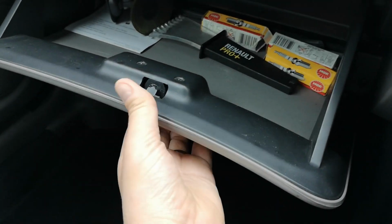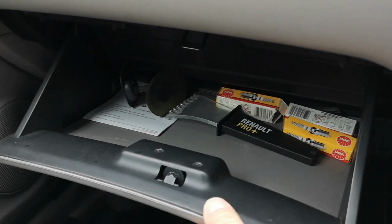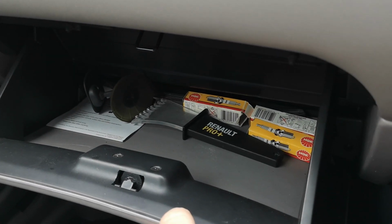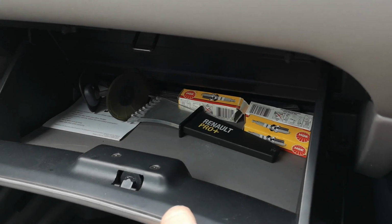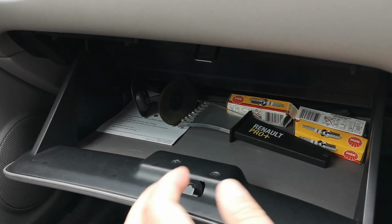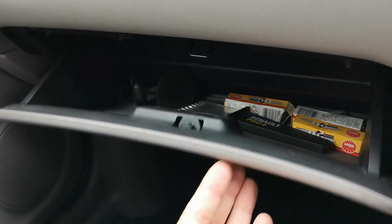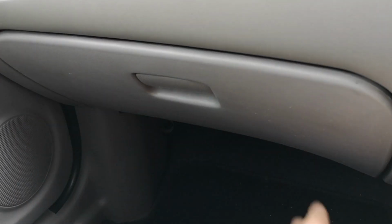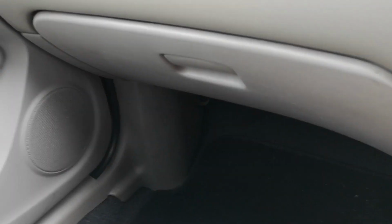Glove compartment is actually very spacious. There's more than enough space for obviously the car handbooks, in this case for some reason some lawnmower spark plugs, and anything else that you may want to store. However, it isn't lockable, but not really an issue if you take anything secure out of there.